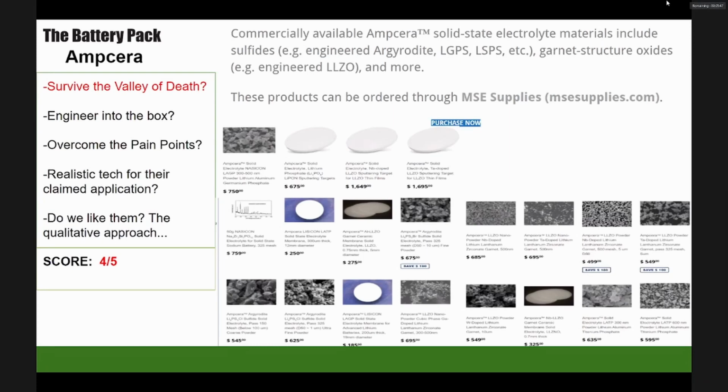No one is making money in solid state yet, except maybe them. So from surviving the Valley of Death, we gave them a 4 out of 5. They're hitting all the right targets. They're profitable already. It looks like they're small and lean. They're doing patents. They're making lots of different materials, and they're actually selling stuff.